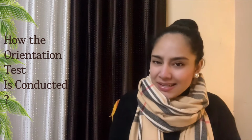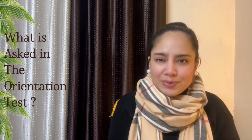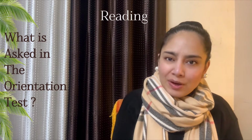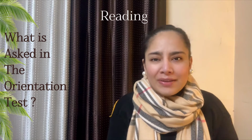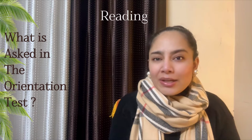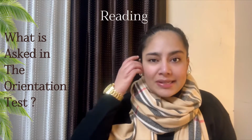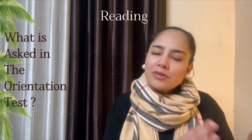Now let's see how the test is conducted and what is asked. So when I went for my orientation test, I was made to sit in a big hall with other candidates who had come for the same. The test paper has reading section, writing section, and grammar. Reading section consists of reading comprehension, where 2 to 3 paragraphs are given and 4 to 5 questions are asked from each. The question could be an open-ended one or an MCQ. It is just like the reading section of the DELF exam. You can have a look at the DELF exam sample papers for reference.